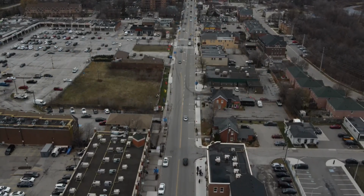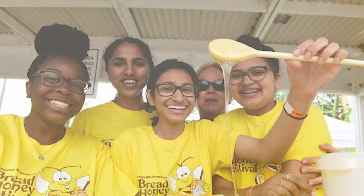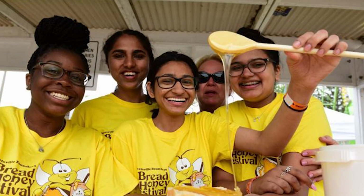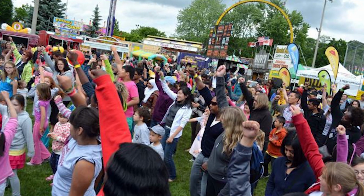You can get that from within places like Streetsville and Port Credit. So if you're looking for a community that has that community feel to it, Streetsville just has tons of community events throughout the year. Events such as the Bread and Honey Festival, for example, which attracts residents and visitors from all over Canada. And just like the name suggests, it's all about bread and honey. But more importantly, it's about bringing the community together.